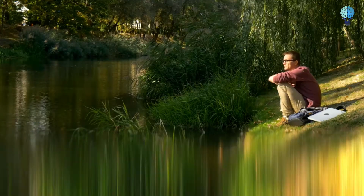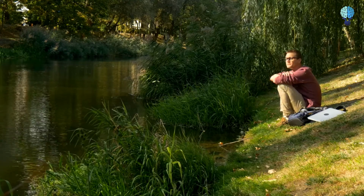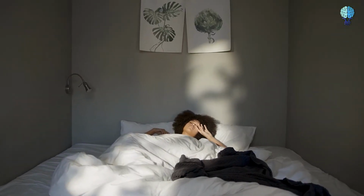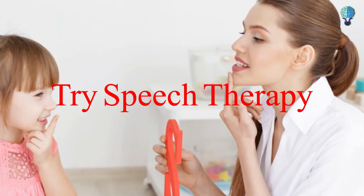Treat allergies. If you drool at night and have allergies, your allergies might be the culprit. Allergy treatment could open up your sinuses and enable you to breathe more through your nose instead of your mouth. If you're able to breathe through your nose as you sleep instead of your mouth, you may experience less drooling. Try speech therapy. Speech therapists can teach you exercises that strengthen your tongue and jaw muscles, improving their stability. With speech therapy, you may be able to swallow better, breathe with your mouth closed, and reduce drooling.